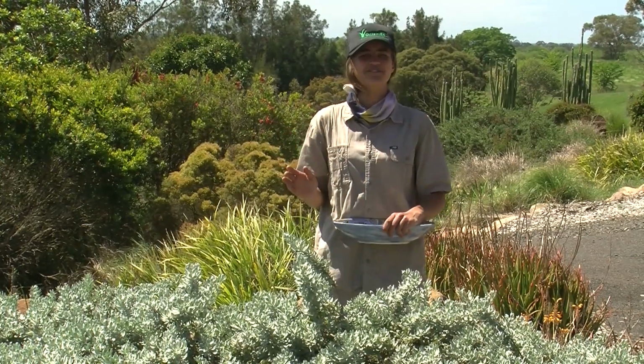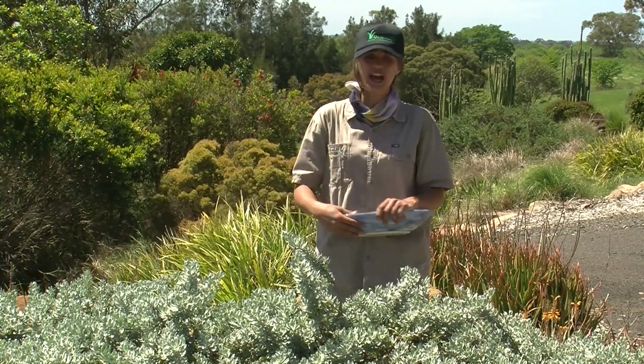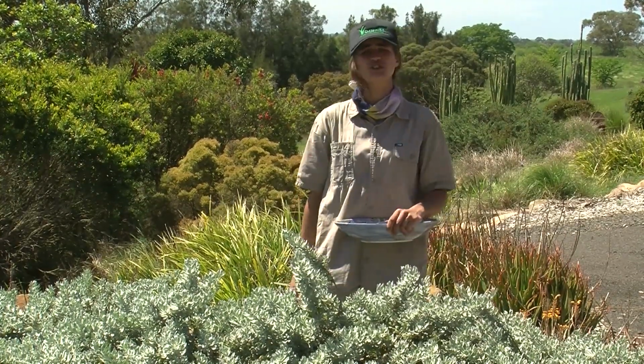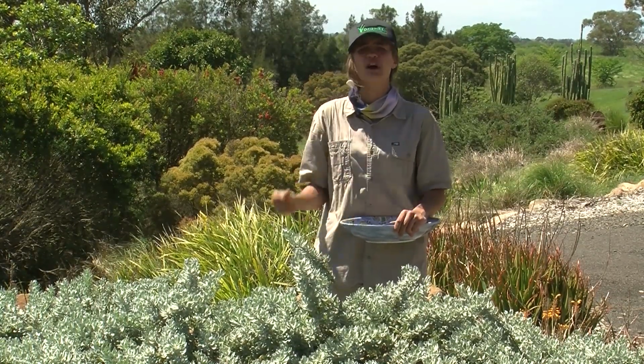Overall, having a garden full of diverse ecosystems that will meet wildlife needs for food, water and shelter will attract them to your garden for you to enjoy. Even just improving your garden a little bit can help wildlife a lot.